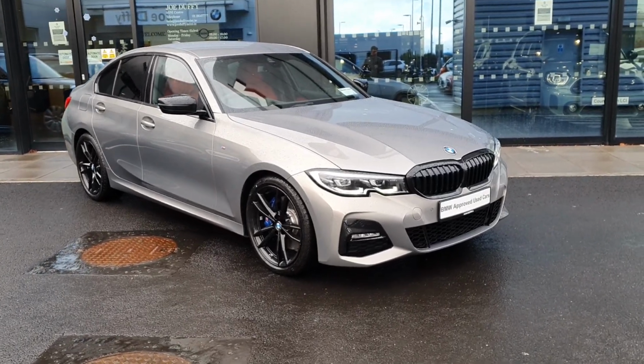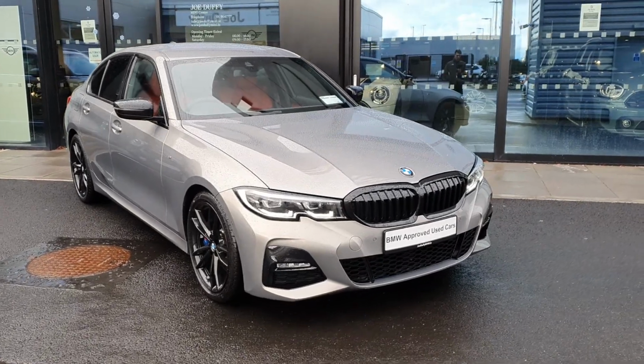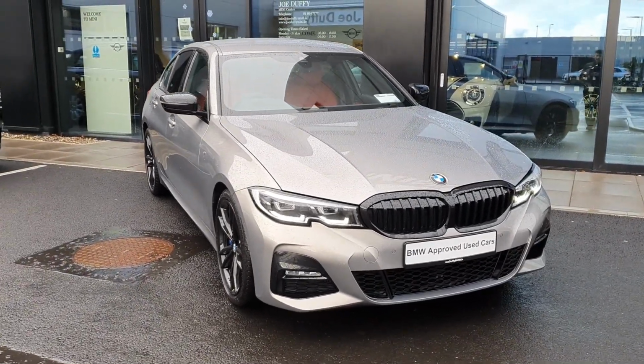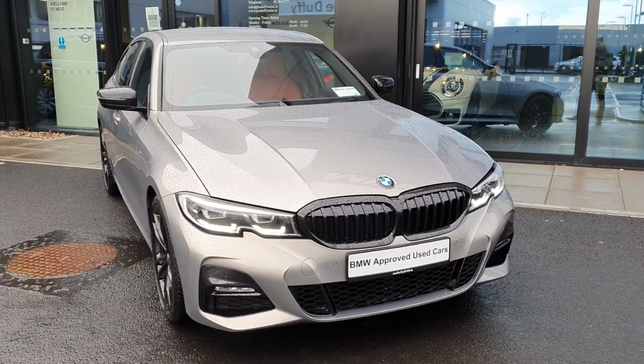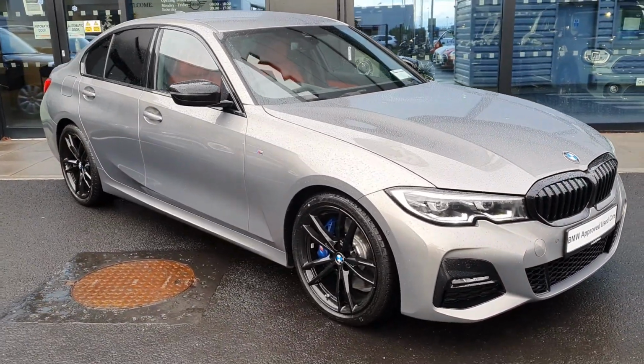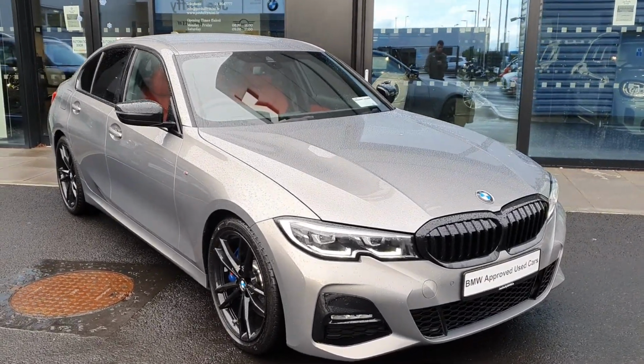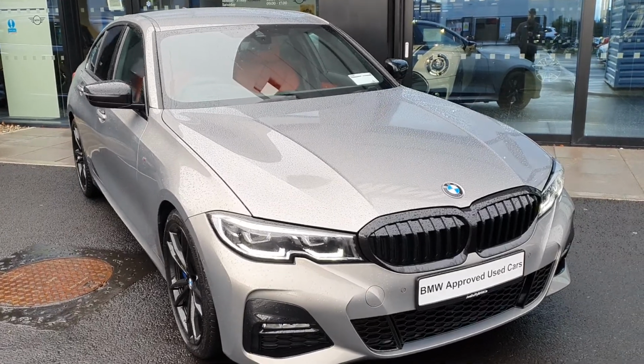James Barr here, sales executive over at BMW Joe Duffy Charlestown, and today I have this absolutely stunning 211D BMW 3 Series 330i M Sport. It's an absolutely phenomenal looking car, and let's take a quick look around her.